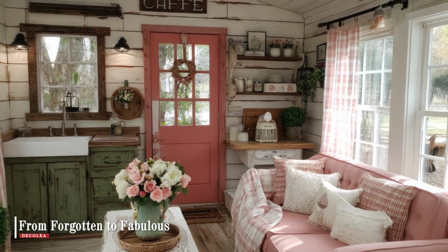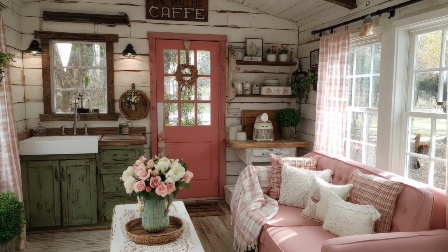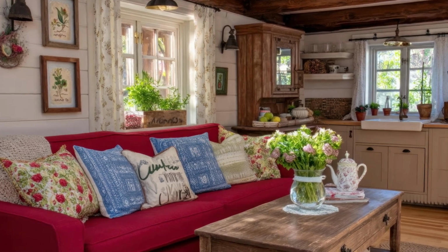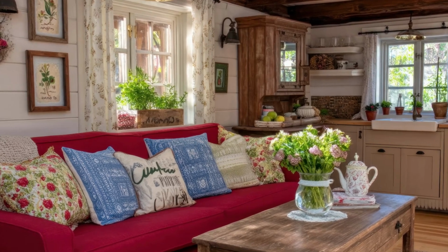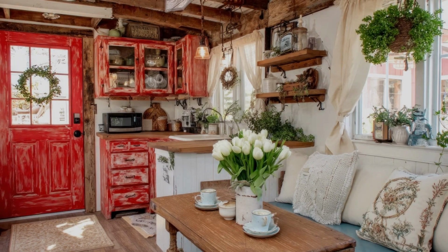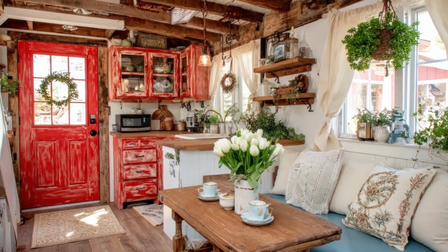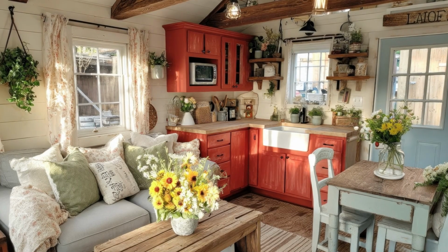Step into a storybook setting where the past meets the present in the most enchanting way. Today, we're exploring a small red rustic farmhouse that feels like a page out of a fairy tale. With its vibrant red exterior and gentle cottagecore spirit, this home blends heartfelt nostalgia with cozy living. If you're someone who dreams of linen curtains, vintage china, wildflower bouquets, and wooden accents warmed by afternoon sun, you're in the right place. Let's take a heartfelt journey through a space where every corner tells a story.